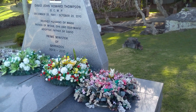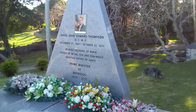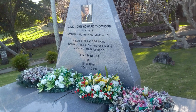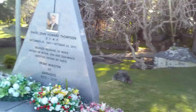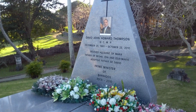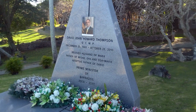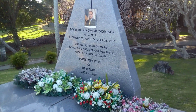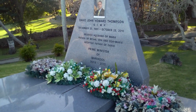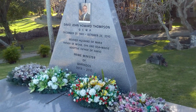And again, before I got to David Thompson, I would talk about how he became involved in politics. He was under Errol Barrow. He was ambitious about politics, and he was under Errol Barrow, who was the Member of Parliament for St. John. Errol Barrow is the one who led us into independence on the night of the 30th of November 1966 at the Garrison Savannah. And Errol Barrow is also a national hero of Barbados and our first Prime Minister.